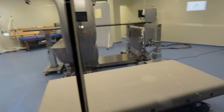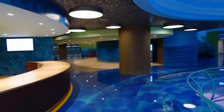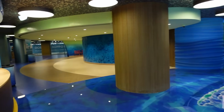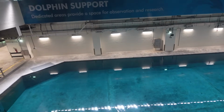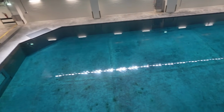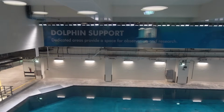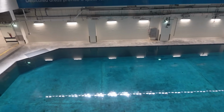All the scanners down here and beds, all the equipment. Yeah, there's a lot to see all down here, a lot of research. Now we're yet to actually see the dolphins, and they've got a massive area upstairs. Yeah, there's also another huge pool just down here too. This is space for observation and research. Yeah, I'd imagine when they're having the checks done, they'll bring them down here.